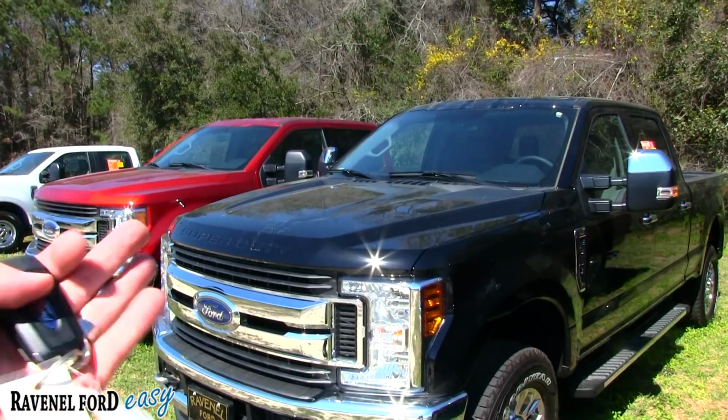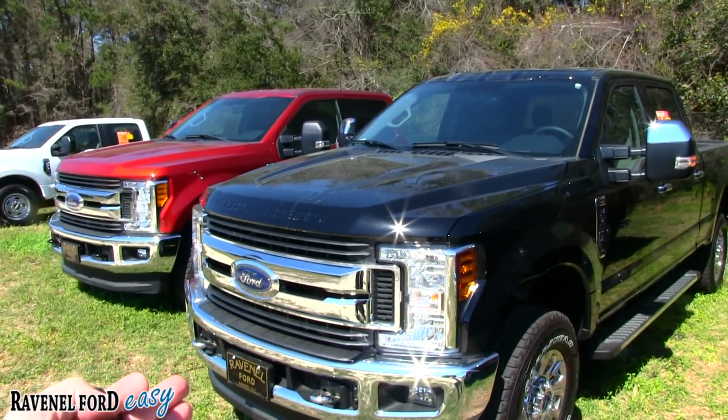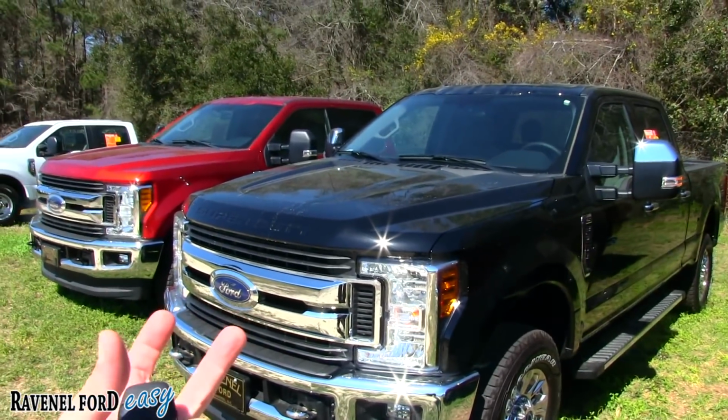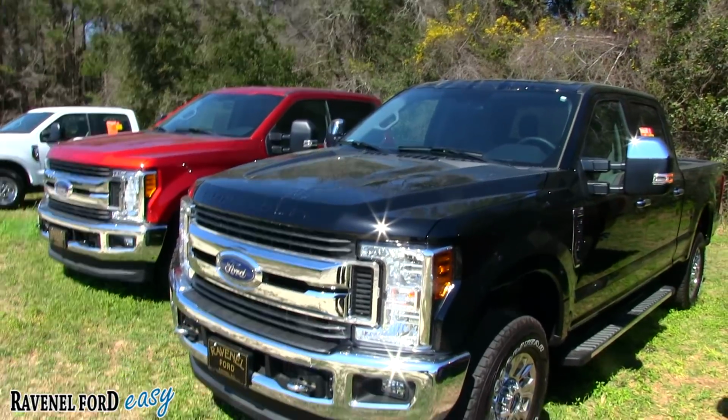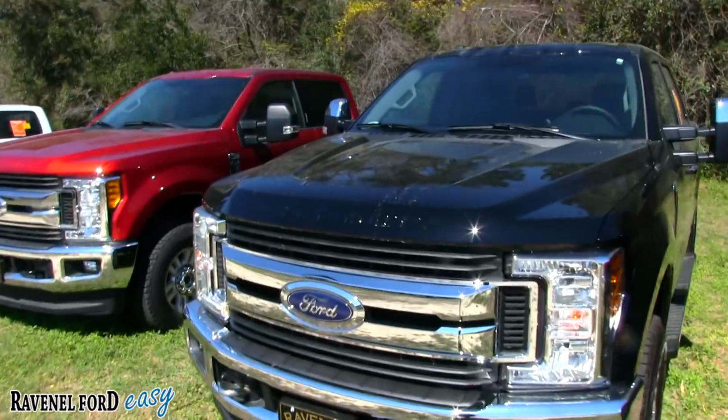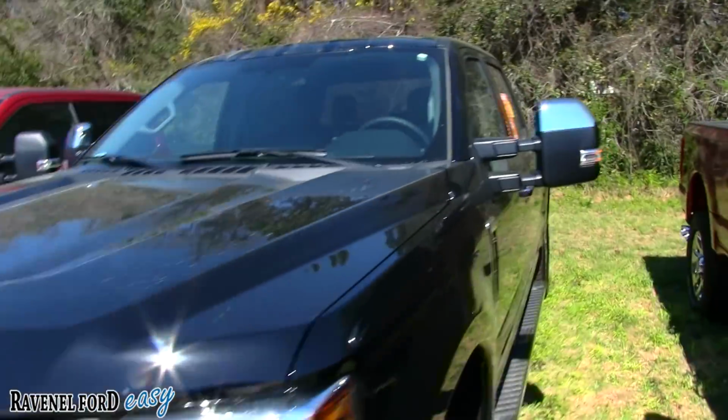And to be honest with you, it seems like the gas engine is louder than the diesel. I don't know, but I can hear a lot more engine sound coming out of the gas than the diesel. That's really interesting, isn't it? Anyways, all right, so there you have that. Let's go ahead and hop in on the inside and see what we got going on.